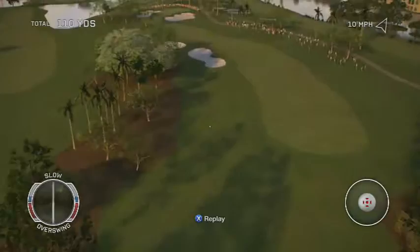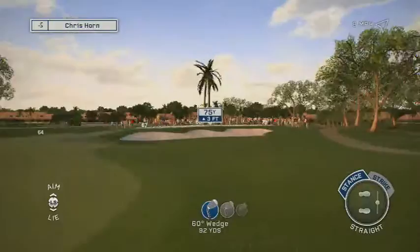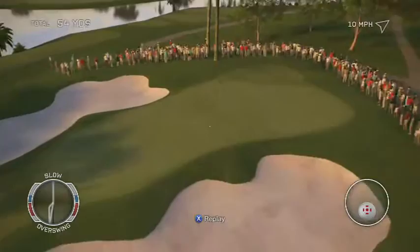Alright, just stay in the fairway, please. Of course not. Why would you want to do that? Stay in the fairway? What? No, no. That's not any fun. We gotta make it as hard as possible for this guy who's already mad. Grr.